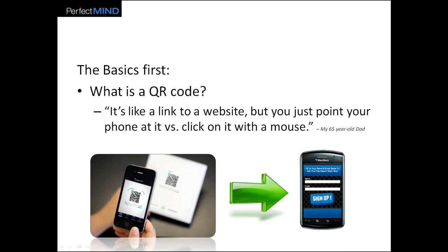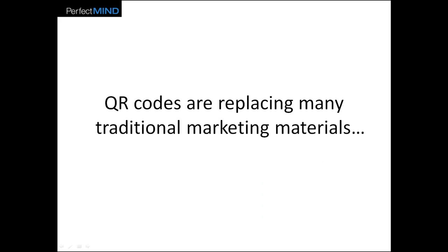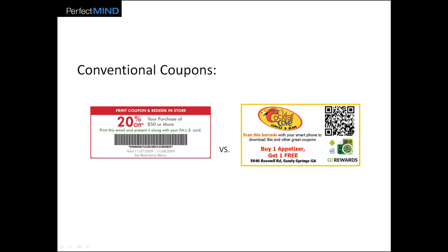With an iPhone, a Droid, a BlackBerry, or any kind of smartphone, you simply scan the code, and then the phone will load whatever it is that that code points to. In this case, a simple sign-up form. QR codes are replacing many traditional marketing materials. For example, conventional coupons.